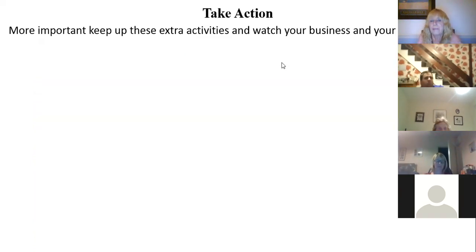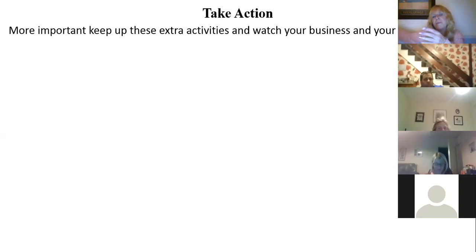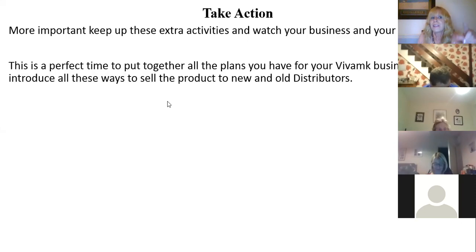But more important, take action. These trainings, as I said at the beginning, have been here. We've been doing them, many of them for months, many of them for years. Some of them are new, some of them are not. But the most important part is to keep up these extra activities. Once you get into the habit, especially with the online side, it doesn't take any time at all. It's getting it set up and getting into the habit and being persistent and consistent. But as I say here, more important to keep these extra activities up and watch your business and your income soar.